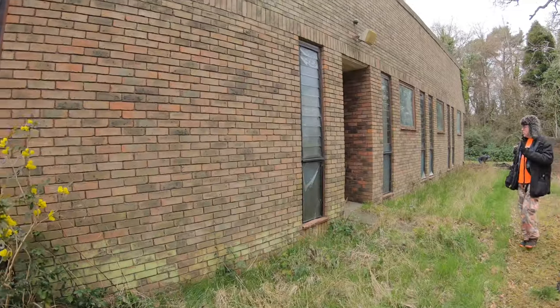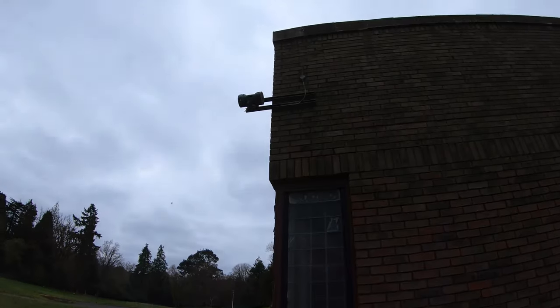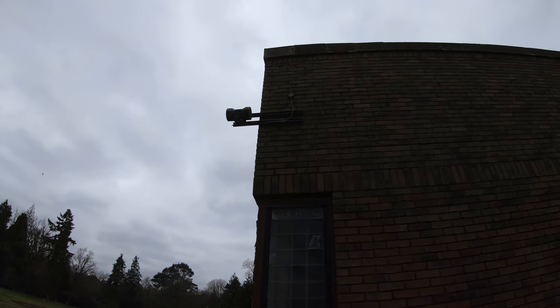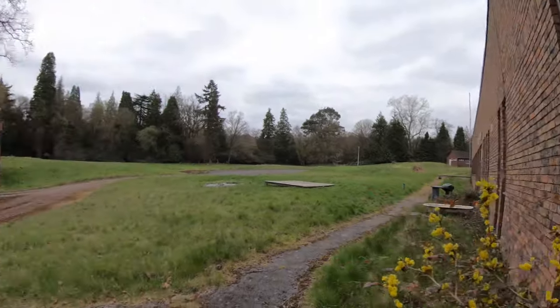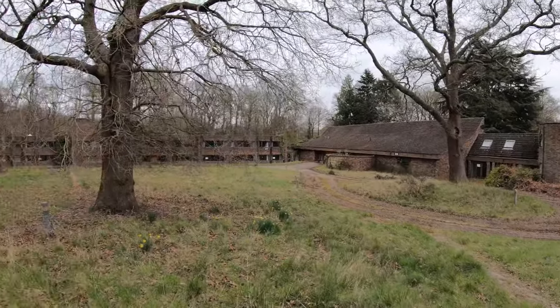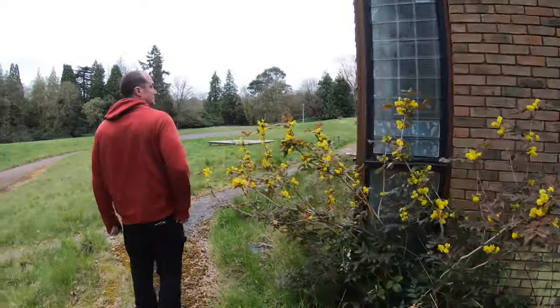Air raid siren, where? Oh my goodness, that's crazy. Wow, okay. This is so much bigger than it looks. There's so many blocks and buildings to go off to. Maybe try on this side.